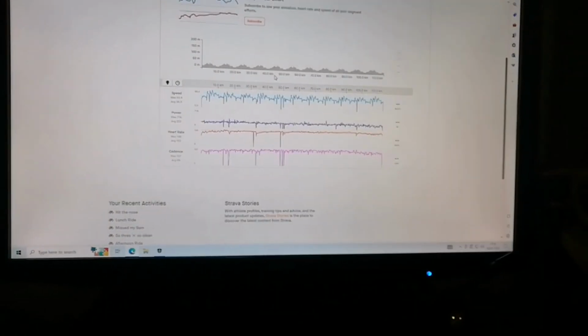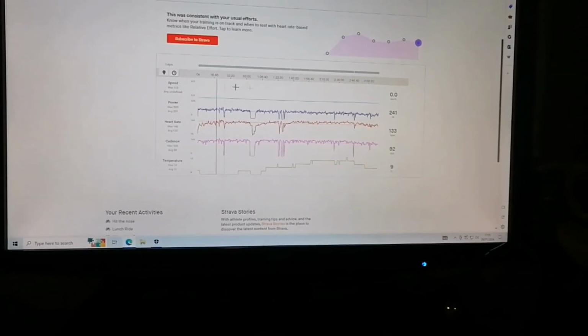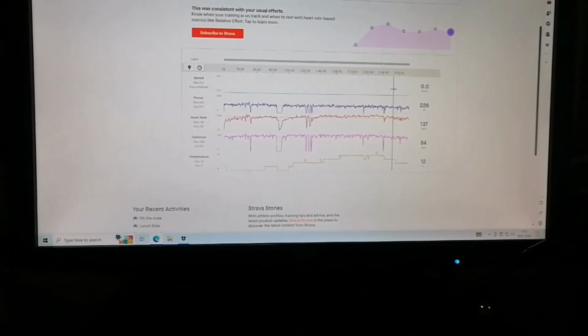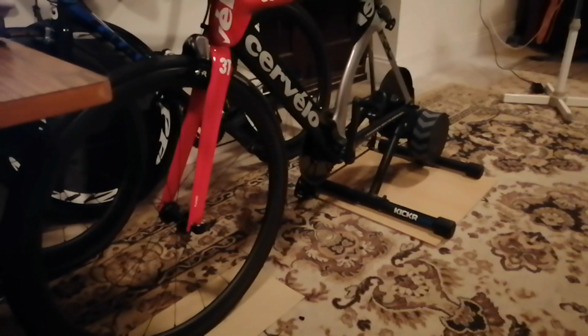So I think the offset between the KICKR Core here and the 4iiii power meter is reading about 15 watts lower. 15 watts lower for the 4iiii power meter. So you can just take it as it being 15 watts lower than what's reading on my KICKR Core, and just leave it at that. So yeah, it's good to know.